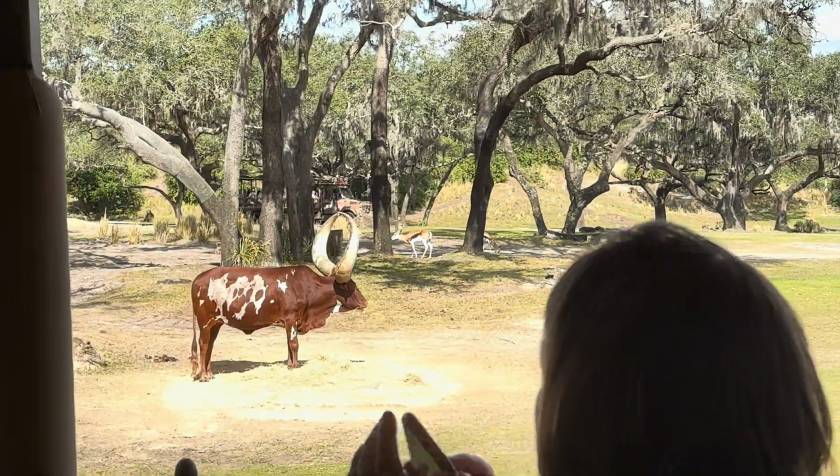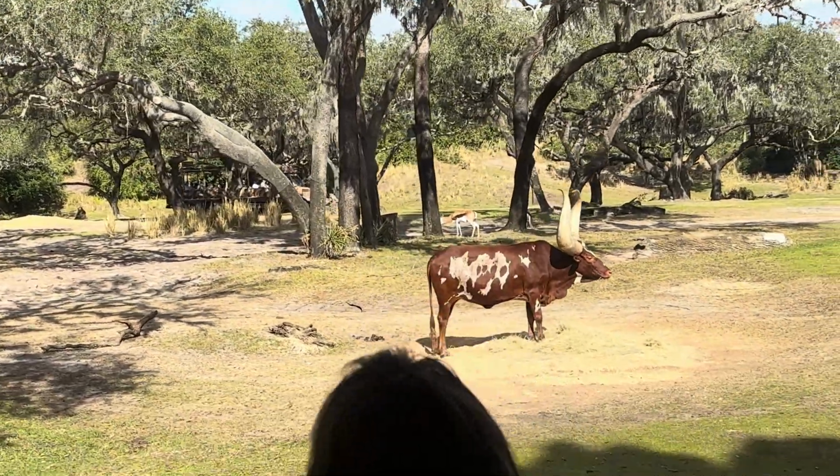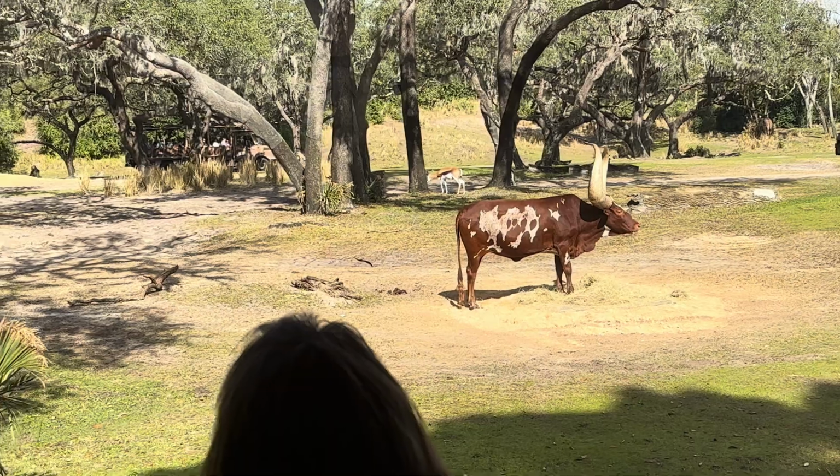Those small colored animals over there, those are the springbok. They can run between 53 to 60 miles an hour, but they only weigh about 100 pounds.